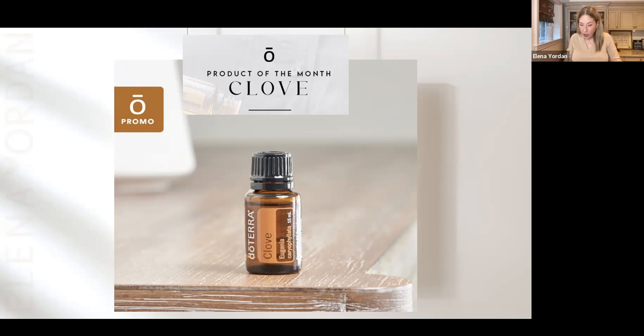You want to talk about when you use Clove, you want to also use it. You're talking about any kind of tooth discomfort or cavities. Of course, you could apply it directly to a cotton swab and then be dabbing it underneath or around the gum area. The other thing you can do is paint a little bit on a piece of dental floss and be gently flossing around your tooth. But you want to think about Clove for your metabolism.